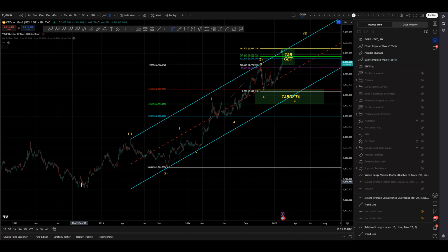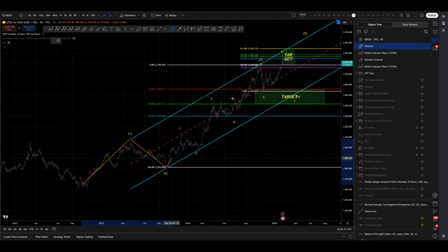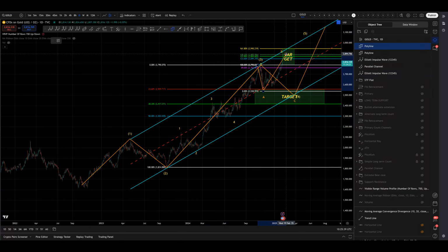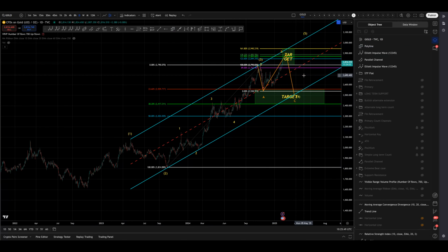Now as you can see, from channel to channel, point to point, this has a nicer look to it, admittedly. But this turns out to be a flat, and we have A down, B and C, like that. And we get this nice channel 1, 2, 3, 4, 5. We come back to a deeper target. Right, none of that has to happen. It's just basically an alternative option.